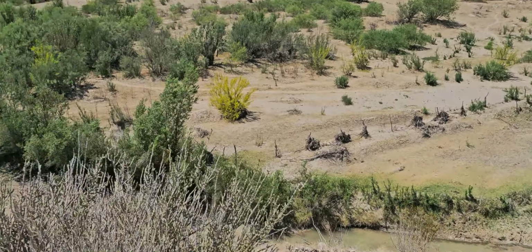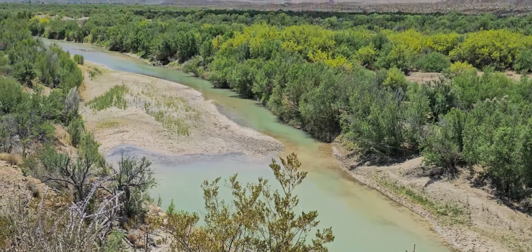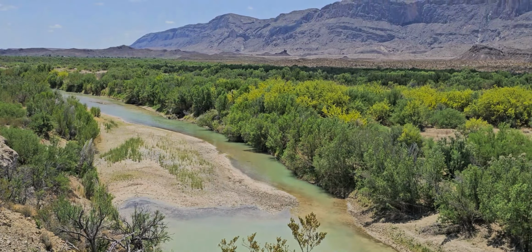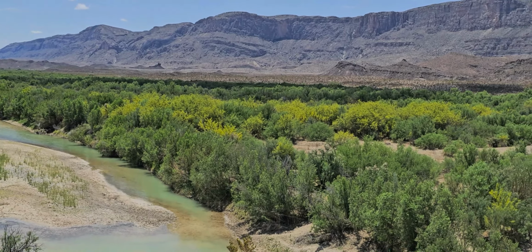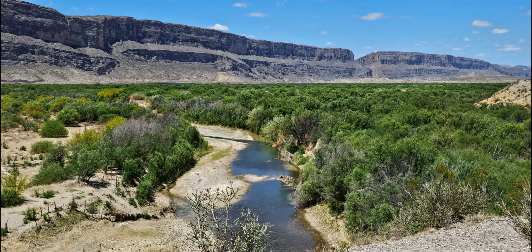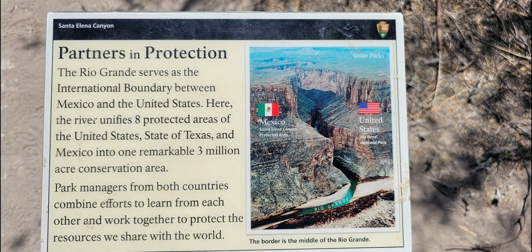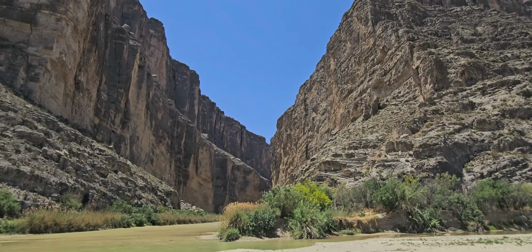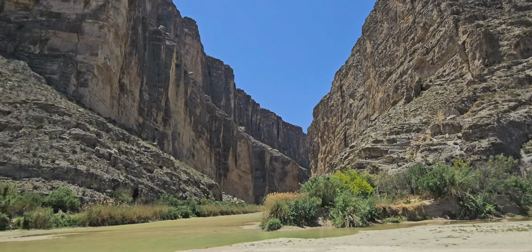We noticed if you walked directly across the road, you would have a great view of the Rio Grande. This is a great view of the Santa Elena Canyon, which is where we will do our third hike of the day. The Ross Maxwell Scenic Drive ends at the Santa Elena Canyon.